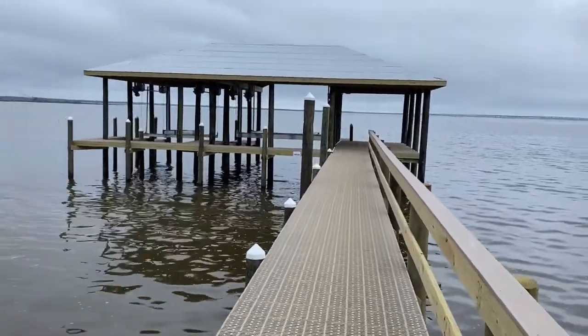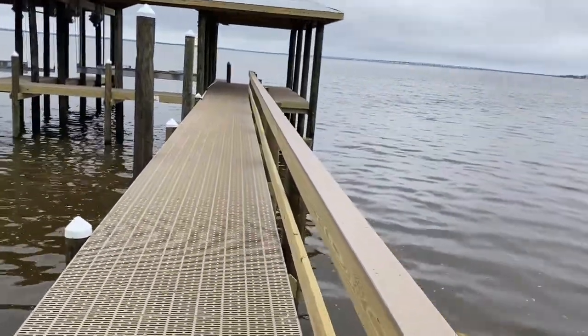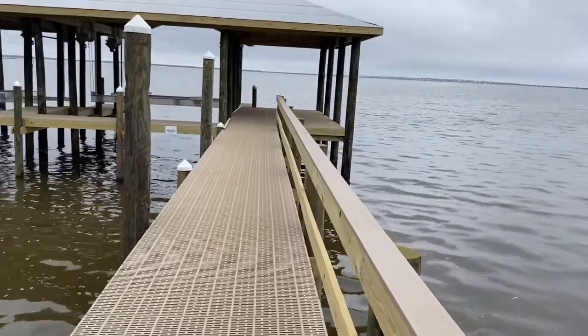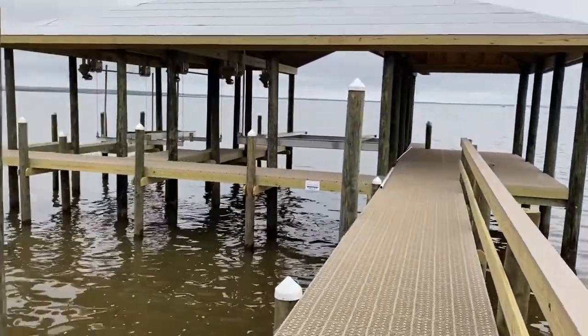You see we got the ThruFlow decking on here, I've mentioned that. The synthetic top cap decking here for no splinters as you're walking down holding the handrail. These 2 pilings here are for future jet ski lifts we're going to install here.